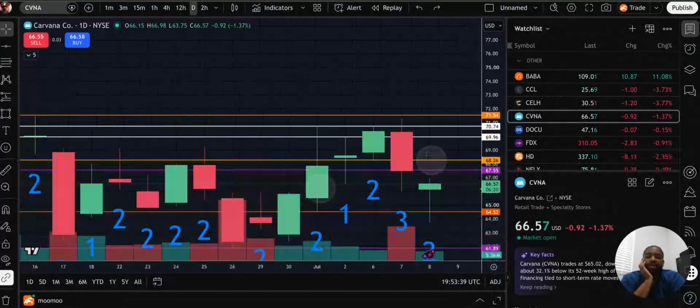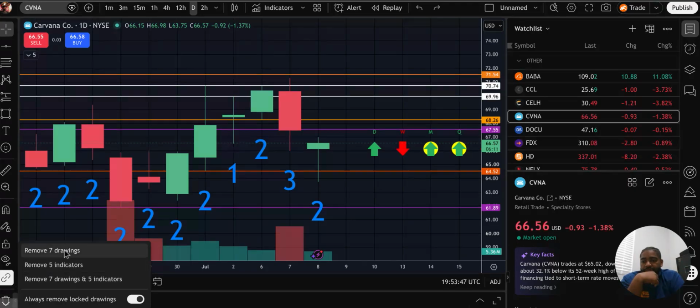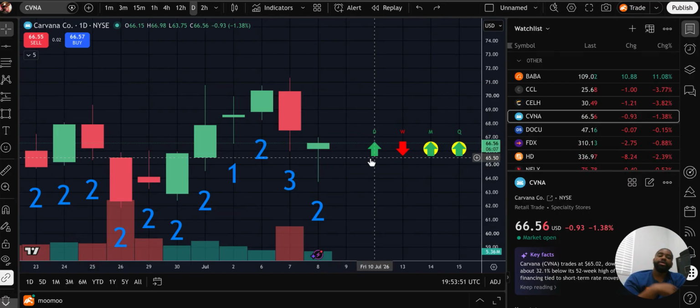So that's how we're looking. I'm going to go ahead and reposition these lines real quick. I'll delete my old lines from a few days ago. So, remove all those. Again, I use white lines for the entry, orange lines for the first target point, and purple lines for my max or my target 2, whatever you want to call it.